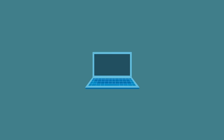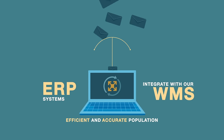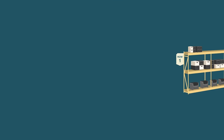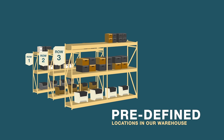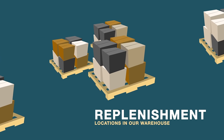All our clients' ERP systems can integrate with our WMS to facilitate efficient and accurate population of outbound orders in our system, which automates pick tickets for fulfillment. Small orders, like case picks or each picks, are picked from predefined locations in our warehouse, while full pallet orders are picked from replenishment locations.